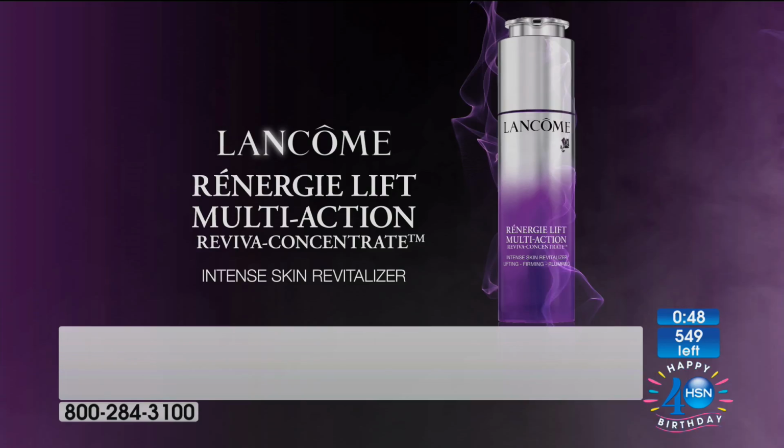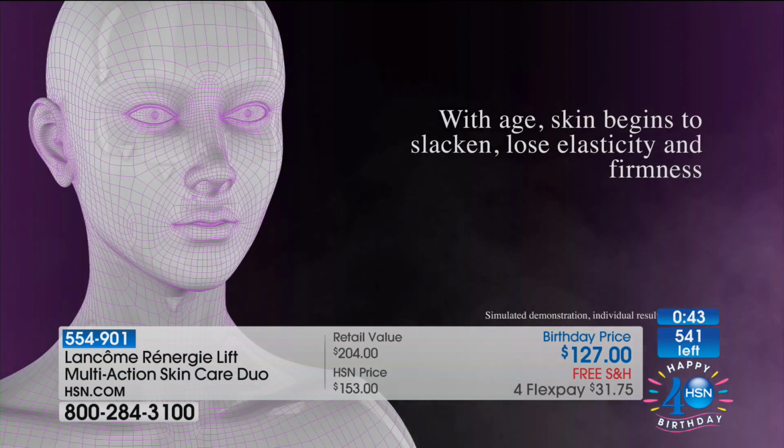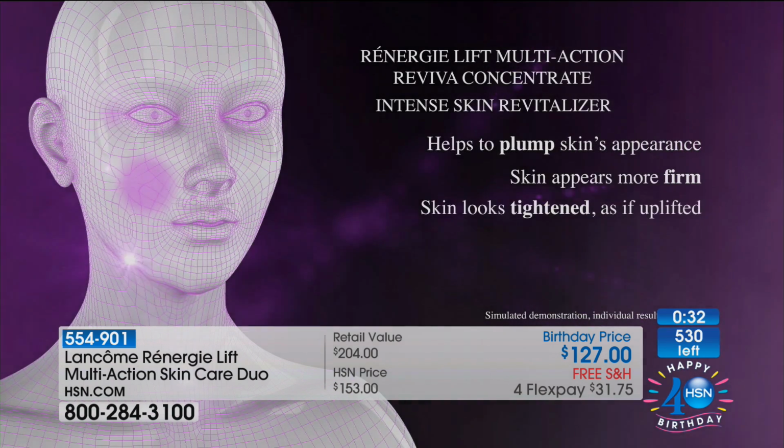Yeah. So all of those issues that we're experiencing, we know what happens. Our skin slackens as we age. We begin to lose that elasticity, that firmness to our skin. It goes away. But Reviva helps to firm, to plump, and to tighten your skin so that you look lifted.